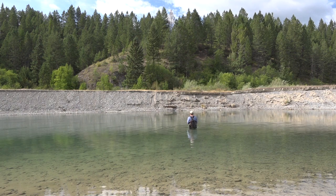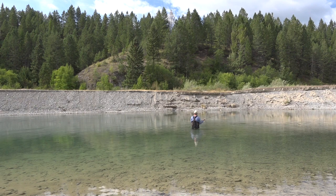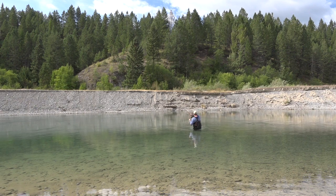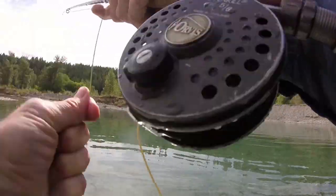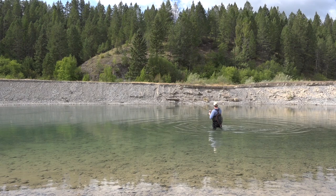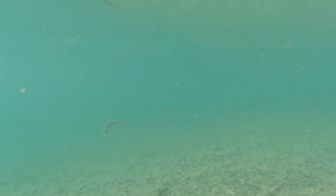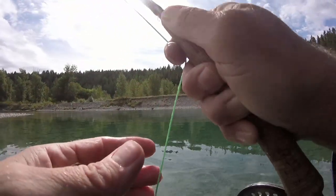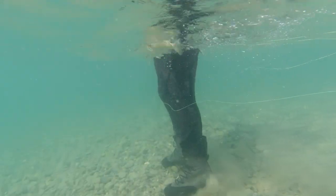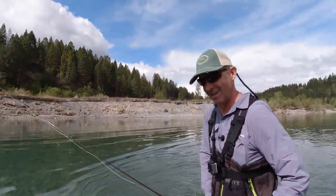Come on back. Yep, do you feel it? Got him. Nice. This might be the fly. Yep. This feels like a much smaller fish than the one that hit. And it is. Oh, shoot. Doggone it. Come on, guy. Got him. All right. Woo!